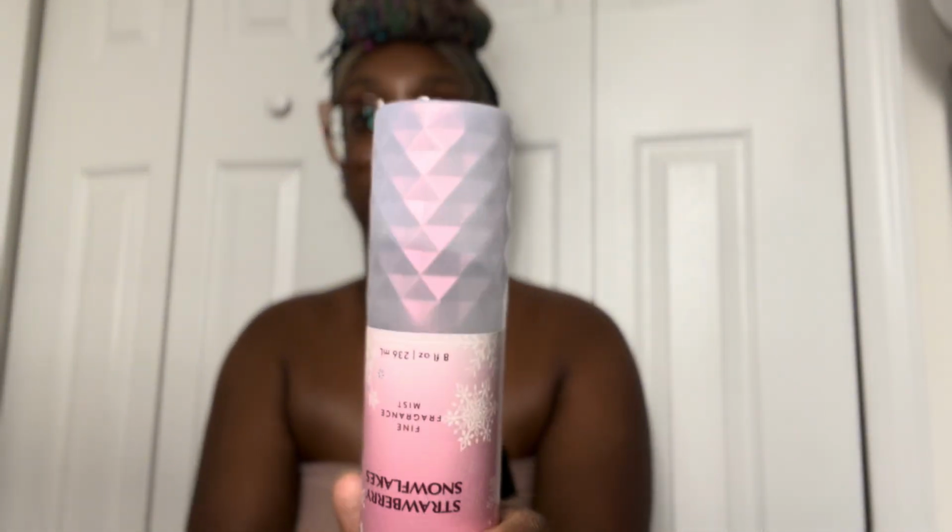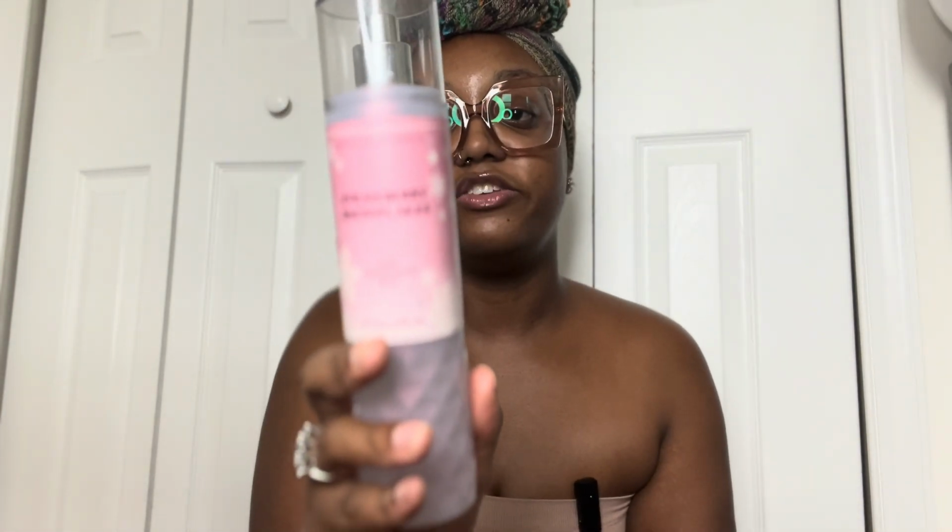Next up, Strawberry Snowflakes. The girlies really like this fragrance as well. Y'all can see I do have a dent. The fragrance notes are juicy strawberry, whipped cream, and iced bergamot. I personally prefer this fragrance over Strawberry Pound Cake. It's just something about it that I really, really like. It's creamy, it's fluffy, it's definitely berry.